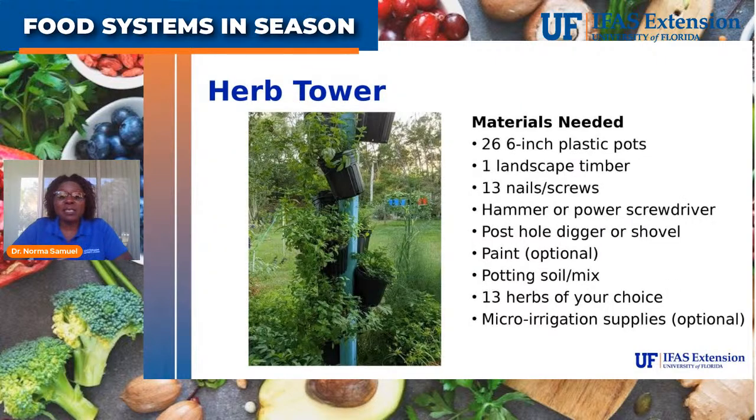So this is my herb tower, and it's simply a landscape timber that has been inserted about 2 feet down into the ground. And I have an assortment of herbs planted in those pots. So the materials that you need are 26 6-inch plastic pots. And you probably are going to ask, well, why are you needing so many pots for just one length of landscape timber? And I'll explain that to you in a minute.